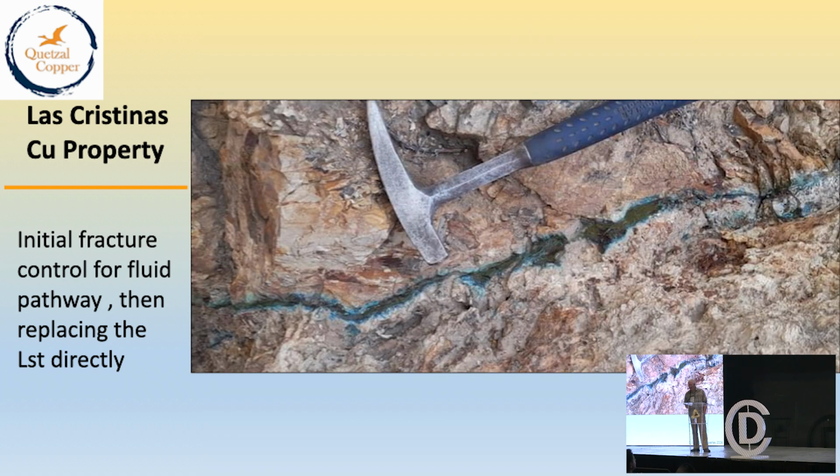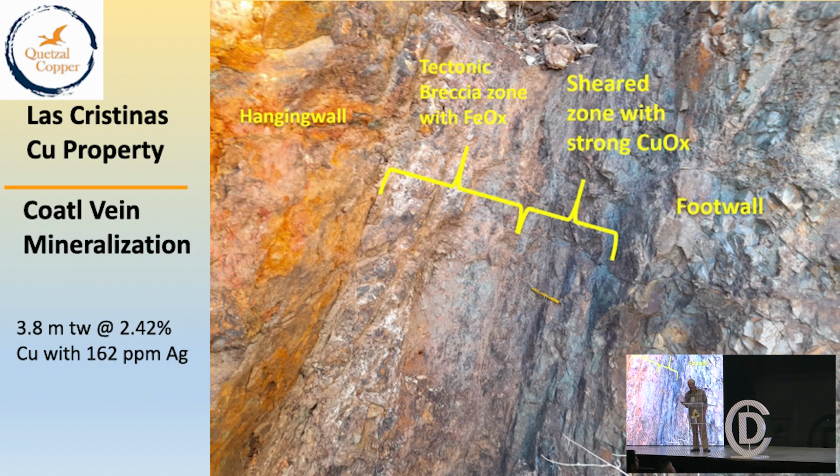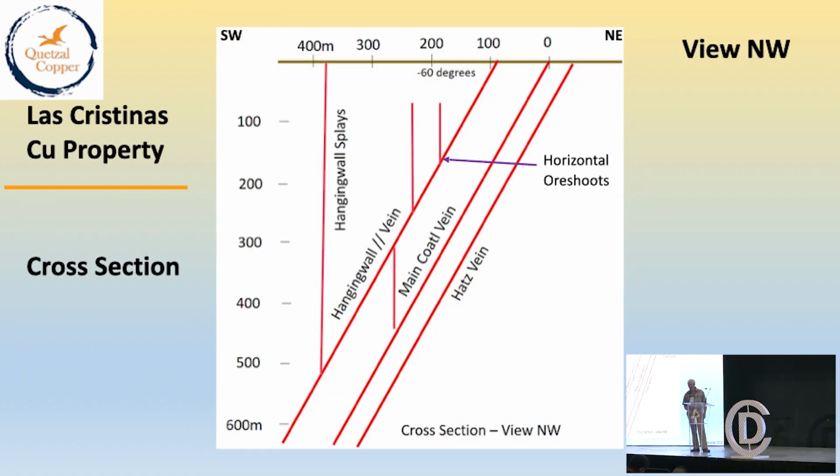But this is another example of an early fracture. Mineralizing fluids have come in, and then they're actually eating out and replacing the host rock around the veins. And then post that, we've had shearing along the structure, brecciation in the hanging wall portion there, and continued pulses of mineralization coming up during those events as the regime shifts to more of a normal orientation.